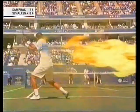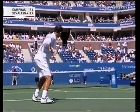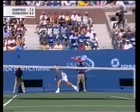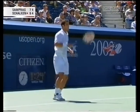But McEnroe didn't have Sampras's ability to generate pace from the back of the court either. I'm not sure how you would describe that forehand, but huge might fall into the list.